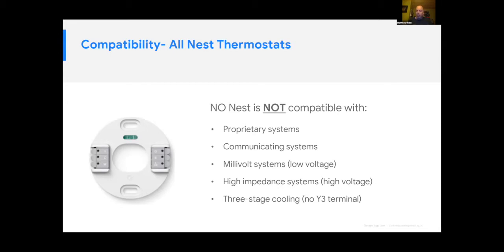Not compatible with millivolts, so you're not going to put this thing into a fireplace. You're not going to be putting it into any low voltage system where you're talking about millivolts, which is quite literally in the millivolt. That's like 20 millivolt power. These things usually require full-time battery power to power these thermostats. For the most part, we're not going to play in that field.